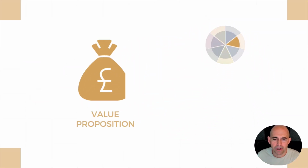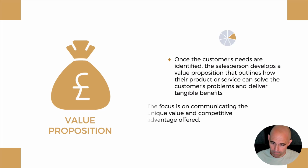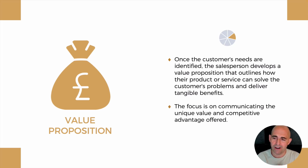Next up is thinking about your value proposition. Once the customer's needs are identified, the salesperson develops a value proposition that outlines how their product or service can solve the customer's problems and deliver tangible benefits. That's what I call linking. You're linking together their pains, their problems, and the needs where you can enhance, and you're slotting them right into what your solutions can provide for them that will counter that. The focus is on communicating the unique value and competitive advantage that you can offer compared to someone else.